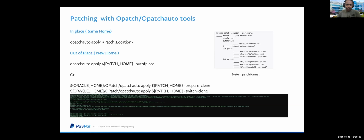Basically, scale is limited. The patch sets it can handle are really, really limited, and it's not something for us. Just as an idea, this is how it manages. The new patches are being released in the system patch format, and it has this sub-patch information and all of that. So the Opatch tool looks into this XML file set. That is how it does it. But again, not for us. In some cases, it may work. Depending on your environment, it's worth giving it a shot.